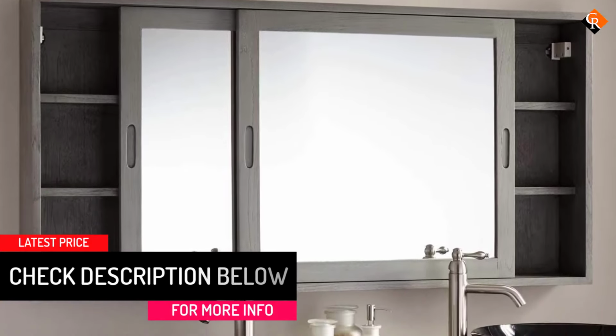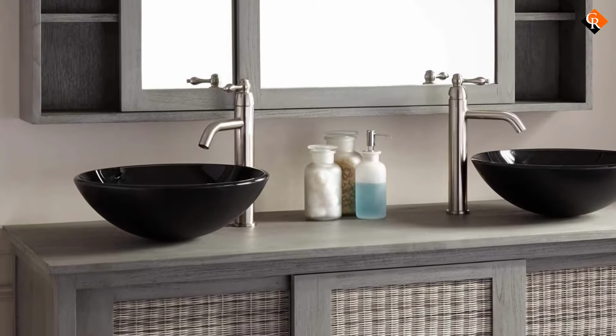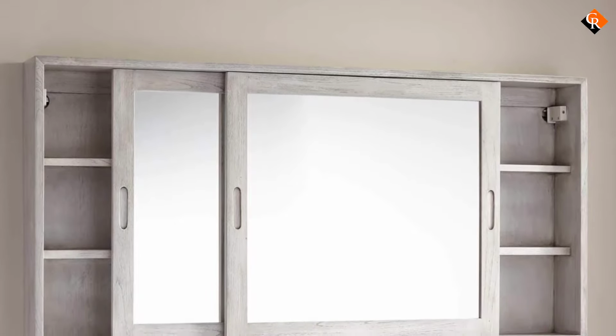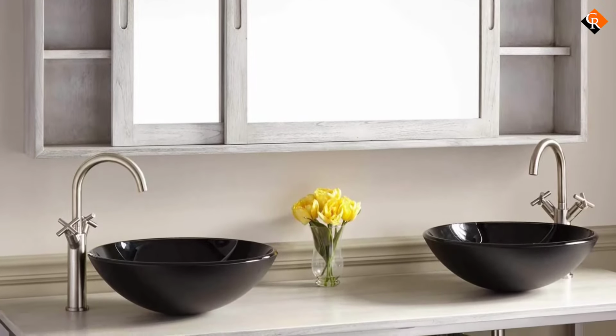This modern medicine cabinet is available in several finishes, including natural wood and whitewash, and it's 27.5 inches tall and just under 6 inches in depth. Inside the cabinet, you'll find 2 long shelves where you can stash essentials, but unfortunately, they're not adjustable.